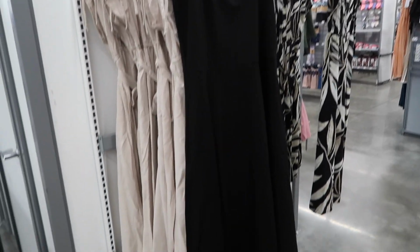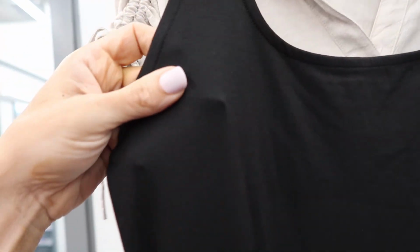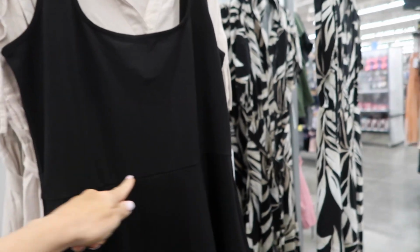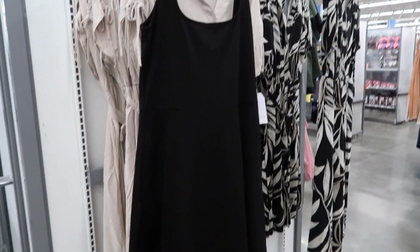Also new fit and flare dress from Scoop. So these have the thicker strap, a ponte knit, has that scoop neckline, seam detail at the waist, flowy, and then squared in the back, and these are going to be $28.